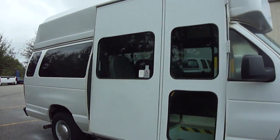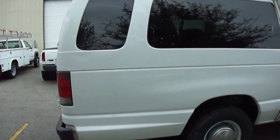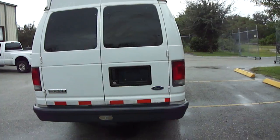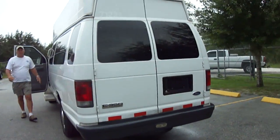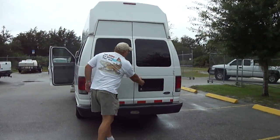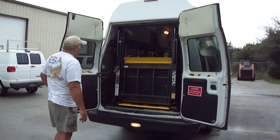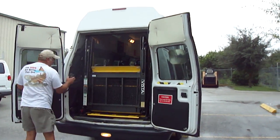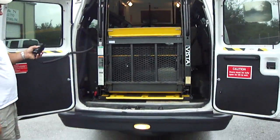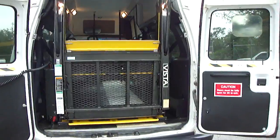I'll start this van up. I'll operate the lift. Show you how it works. Up to the rear. This has a handicap lift, two handicap individuals. There's a switch here that you flip on. You gotta put the emergency brake on and flip the switch in the dash in order to operate this.